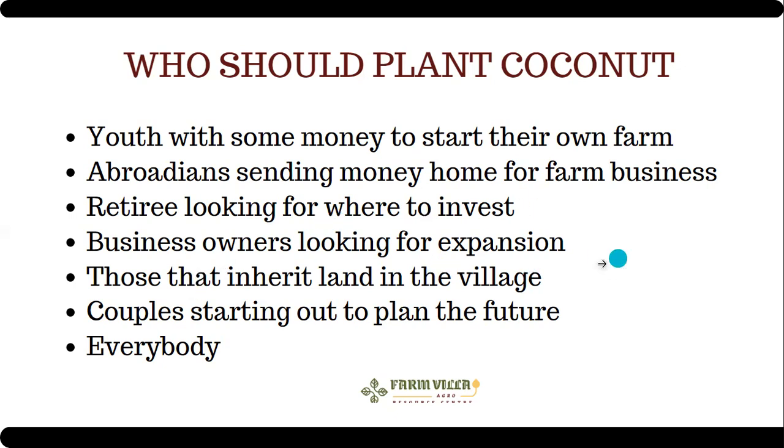Now, business owners looking for expansion, yes, you can plant coconut. Those that inherit land in the village, some of us, like me, my grandfather has land in the village that nobody is using presently, but we don't want to go back there. In my own case, I already have access to land where I am presently at. So that's why I'm not really looking into going there. But some of us have lands.